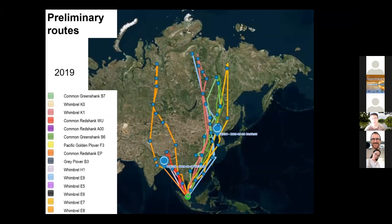The 2019 route was quite similar, with mostly the same birds, but a few other Whimbrels were deployed. The same Whimbrel that took the Central Asian Flyway did the same route again, and the same Redshank used the same migration route. Some juvenile or sub-adult Whimbrels made a partial migration along a similar western route as well.